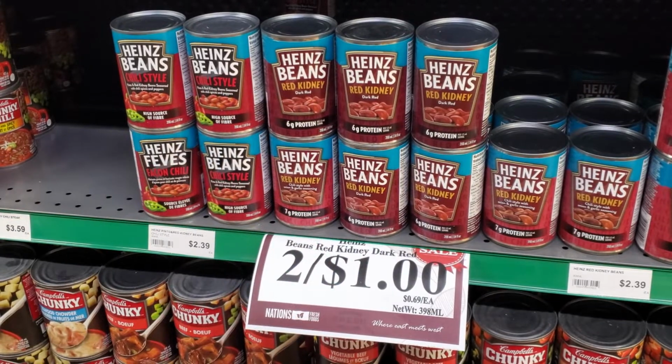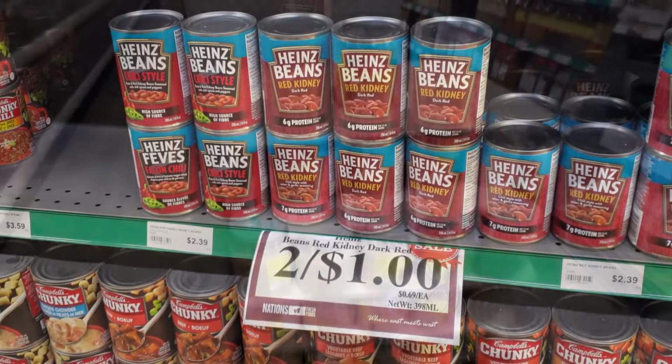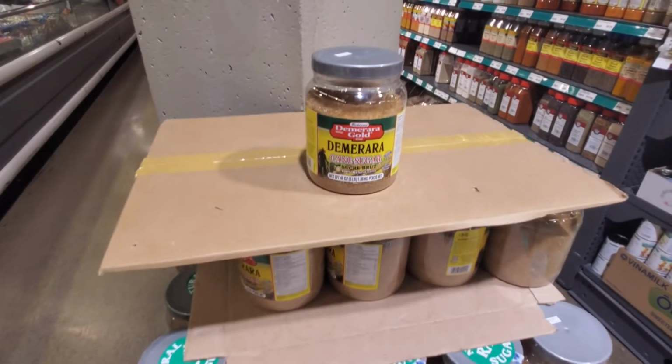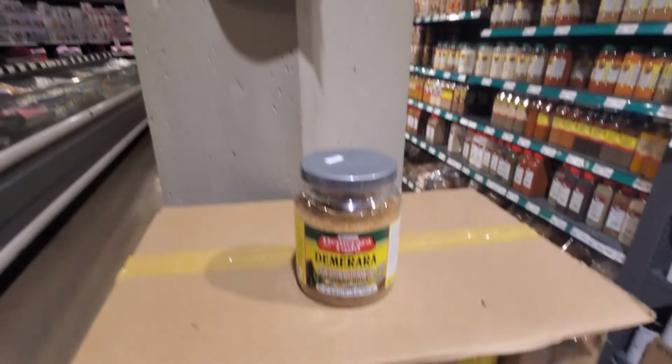And in between the specialty goods are the regular standard items in the aisles, like standard grocery items. So I did pick up this Demerara cane sugar. It was 3 pounds, I think, for $2.99. So I got a couple of those.